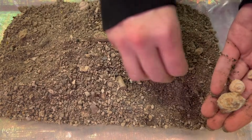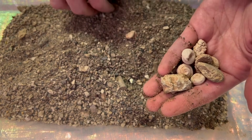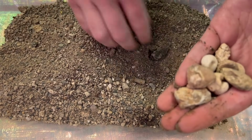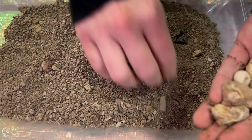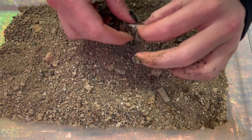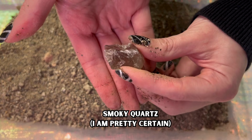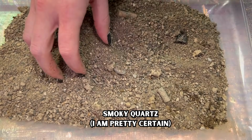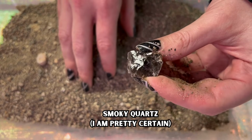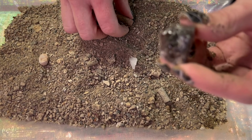Pull out some more of these shells. Lots of shells, which are very cool. But not what I'm most excited about. There we go, some nice looking shells. Now this is, I believe, a very, very pretty piece of smoky quartz. Not sure about this one, very glassy looking. I think it's probably quartz, but could be some type of calcite.